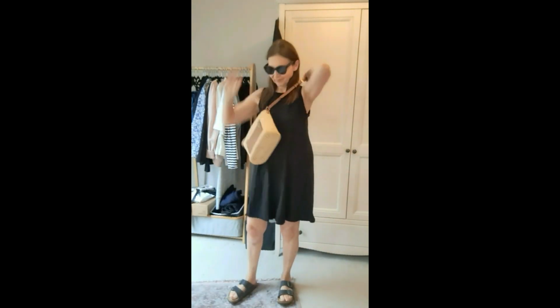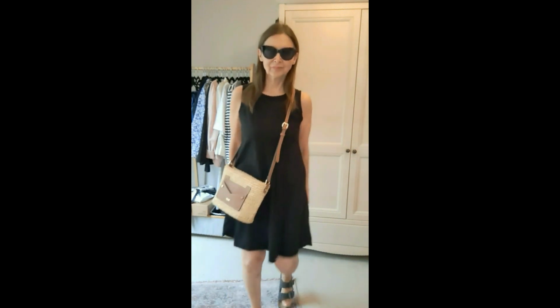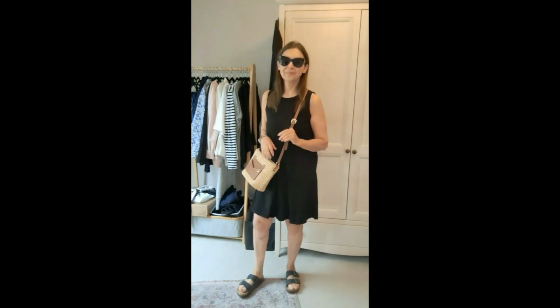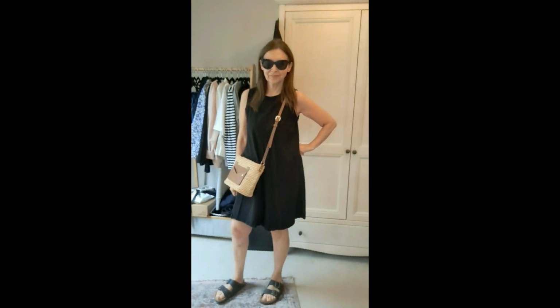I don't really want to show my knees, to be honest. I don't really want to show my varicose veins. Well, they're not really varicose veins, but they're kind of, you know what I mean. Anyway, I don't really want to show them if I don't have to. So I think this is a really great addition to just pop over your swimsuit, or if you're popping to the shop. And I think it's a really great addition to a summer capsule wardrobe.